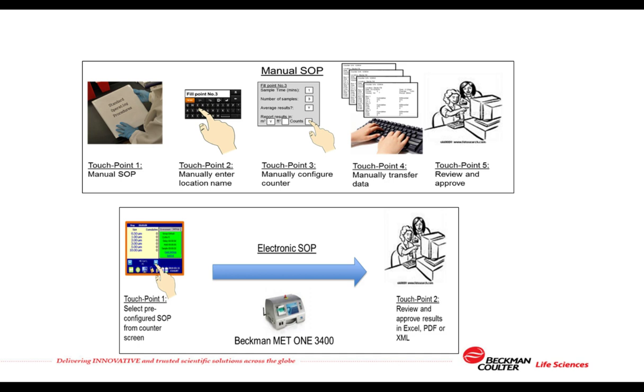The technician no longer has to take time collating the paper records and manually transferring the data into electronic records. Additionally, by deskilling the use of air particle counters through automated SOPs, this process facilitates moving the responsibility for cleanroom routine environmental monitoring from qualified microbiologists over to the production staff, further reducing costs.